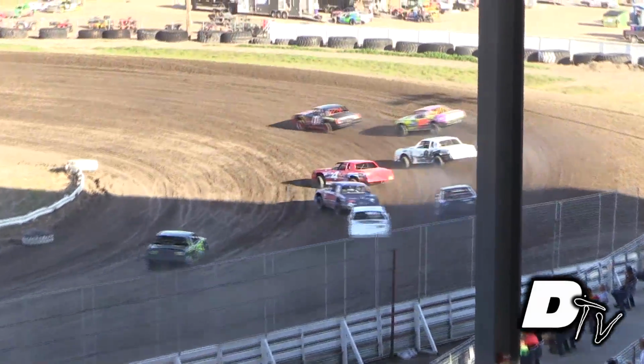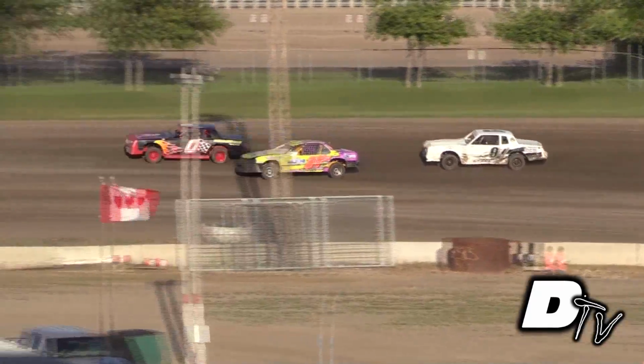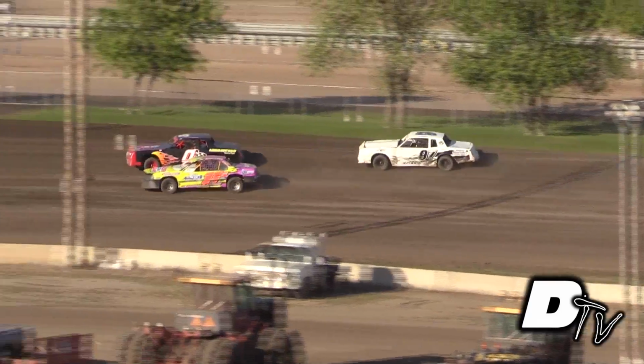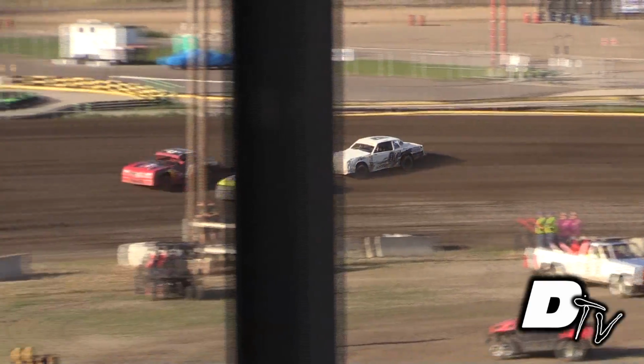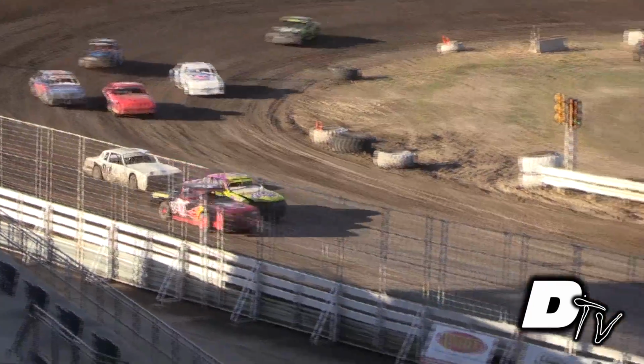Keep an eye on that 11S machine. Swallers, he's hitting the cushion high. He gets the charge out of the corner. They come down the back straightaway. It's Swallers and Miller having a battle for that number 1 spot. Miller trying to hold his own out of the corner, and he does. Dirk Miller.